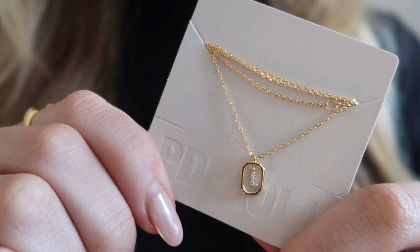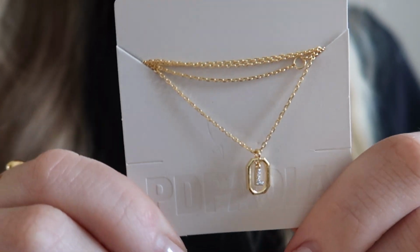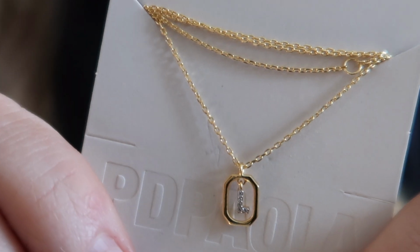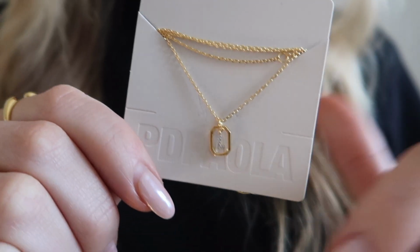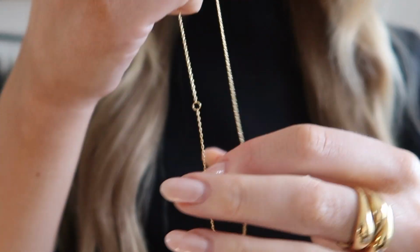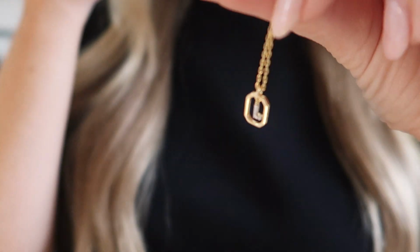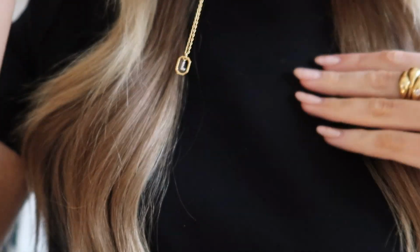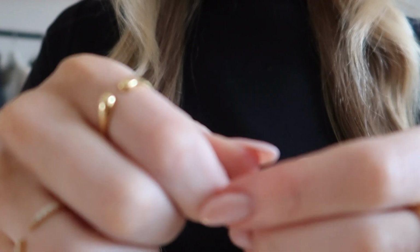First up, I'm most excited about this necklace. It is literally perfect for what I wanted. I really felt like I wanted some dainty everyday pieces, but also that could layer really easily. This is one of their best sellers and it's no doubt why. It's just the perfect piece. They have all of the initials obviously, and I just think it's super special, dainty, wearable.